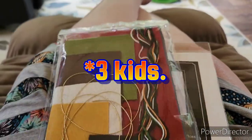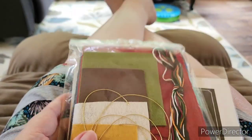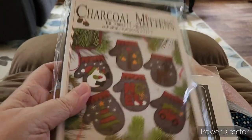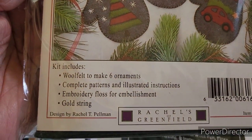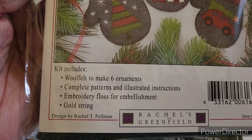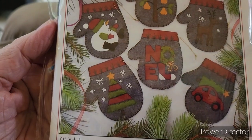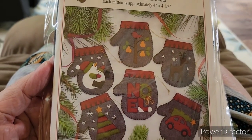But it comes with all the felt. I just have to trace it out. It comes with the pattern inside right here. The only thing it does not come with is the needle, but the other ones did, so I can use one of those. So I got this one.